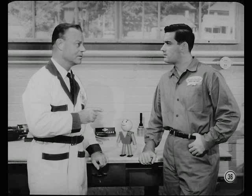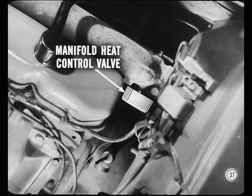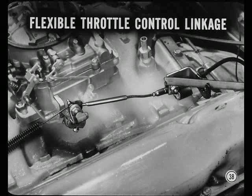The engine lineup is about the same as last year. Here are a few details that I'd like to tell you about, though. For example, on the 361 cubic inch engine, the manifold heat control valve is located at the rear end of the right-hand exhaust manifold. Be sure you don't overlook servicing this periodically to be sure it operates freely. I'll watch it, Raleigh. What happened to the throttle linkage on this job, Raleigh?